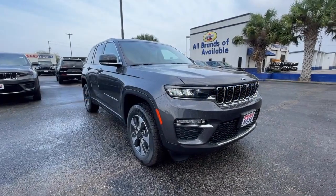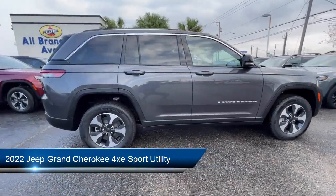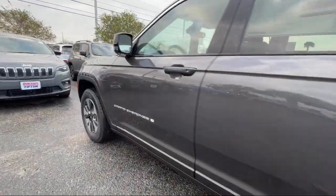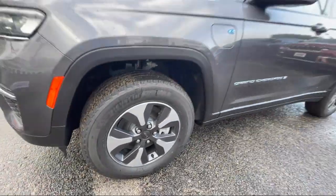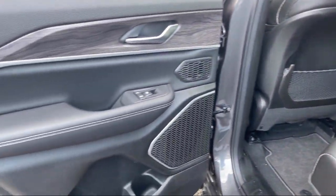And here's a look at another one of our great vehicles from our inventory. It comes equipped with 4G LTE Wi-Fi hotspot, heated front seats, AM/FM Sirius XM radio, roof rack, Android Auto, Sirius XM satellite radio, outside temperature display, Apple CarPlay, ParkView rear backup camera, auto high beam headlamp control.